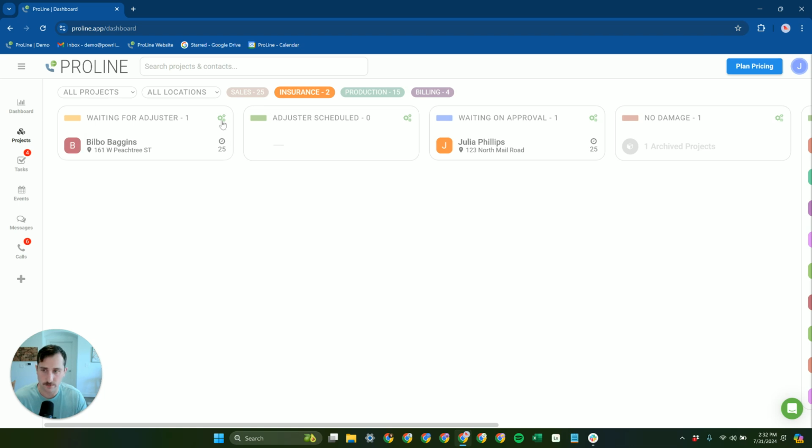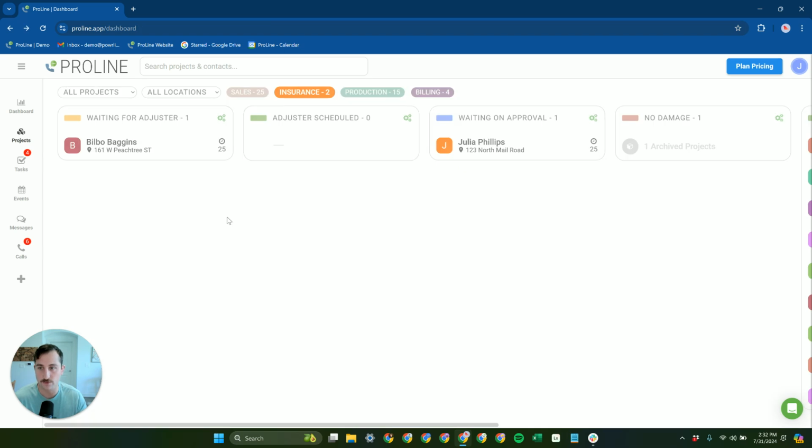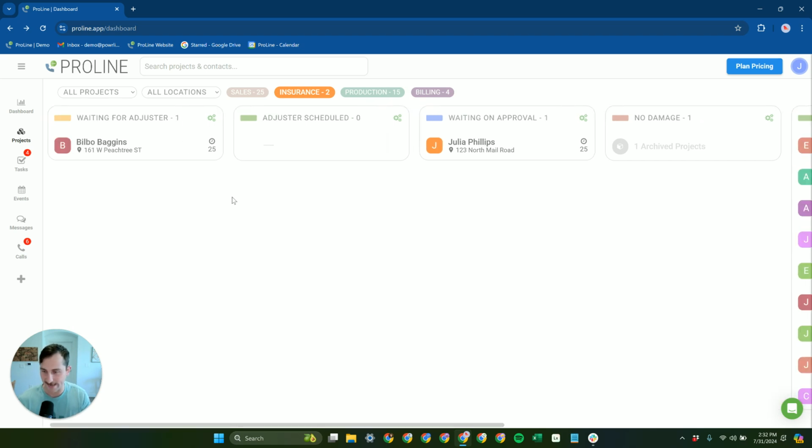So ProLine would move this project into waiting for adjuster, which would start a waiting on adjuster campaign. This is going to reach out to the prospect and check in with them periodically about getting the adjuster scheduled. So it's going to ask, hey, did the adjuster reach out to set a date yet? Do you have a date the adjuster is coming? And so getting that information from the homeowner as quickly as possible is what that campaign is set up to do. Then you have adjuster scheduled. All this does is just stop the previous campaign. It's just a place. Once you have that information, you can move the project over, and then ProLine's not going to ask for that information anymore.